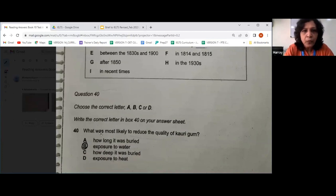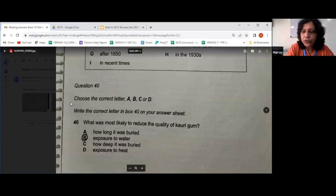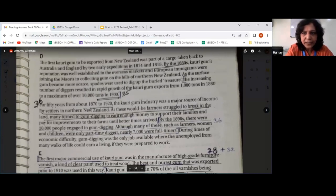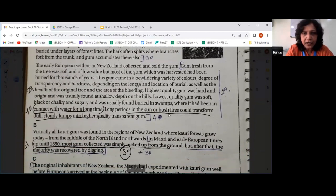The question here is, what was most likely to reduce the quality of corrigan? What was the reason which made the quality of the gum to go down? The answer is exposure to water. That comes right in the beginning in the passage in paragraph A. We see here at the end of paragraph A in the third passage. This is paragraph A. There are three paragraphs. If you see the end of the third paragraph, it says highest quality gum was hard, bright and was usually found at shallow depth on the hills. Lowest quality gum. Now the question is about the low quality gum. They're asking what was likely to reduce the quality of gum.